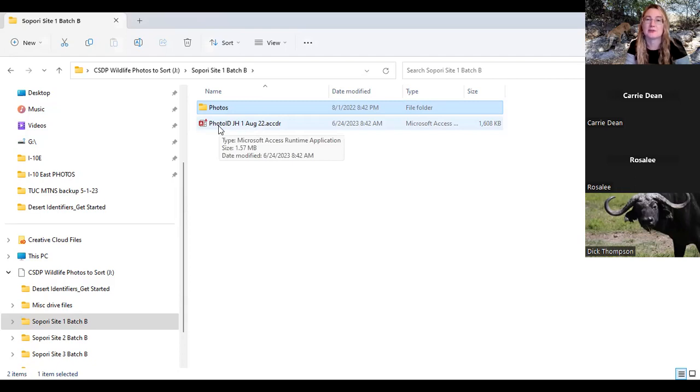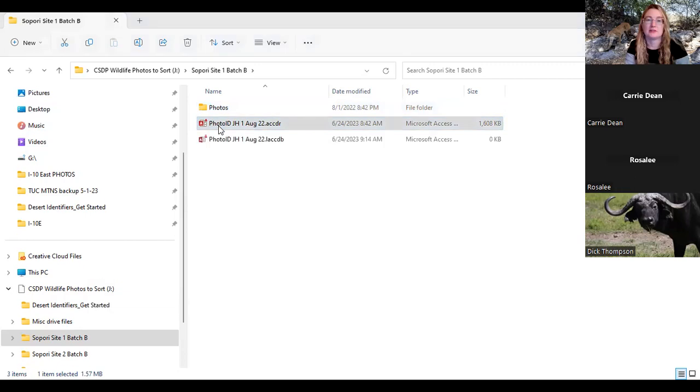This is your Access Runtime document, okay? The first thing that comes up when you open it is this photo ID login. Now you are going to be the zoo crew volunteers. Rather than having each of you log in as an individual person, we're just going to call you all volunteers together in one set.